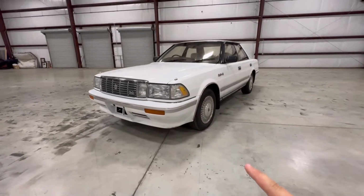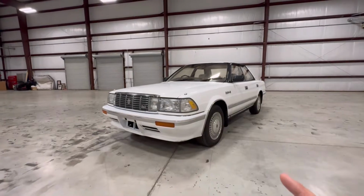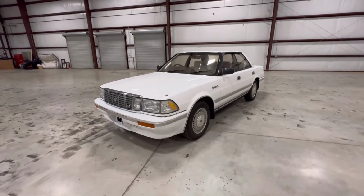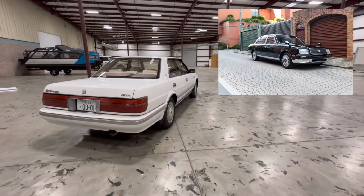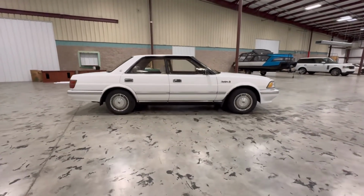This is a 1991 Toyota Crown Royal Saloon G, and I've brought it today to the warehouse to show you guys Japan's most luxurious car of 1991. Now, I already know what a lot of you guys are thinking. Well, the Century exists, right? Well, save that thought for later and wait till you see the interior because you might be surprised.